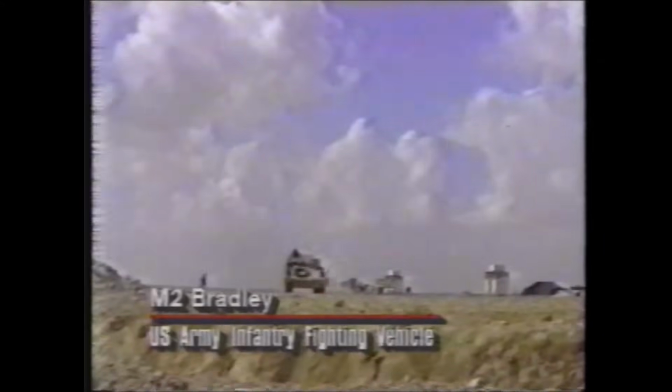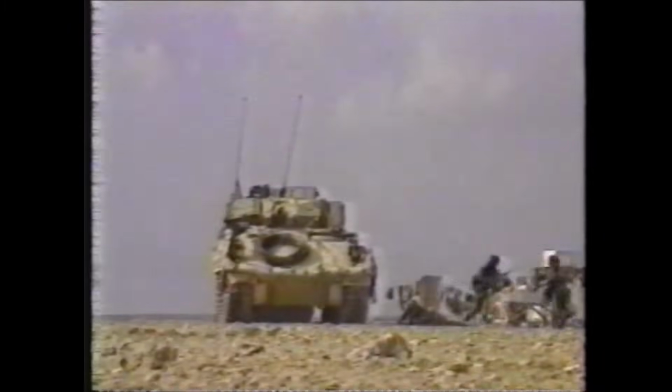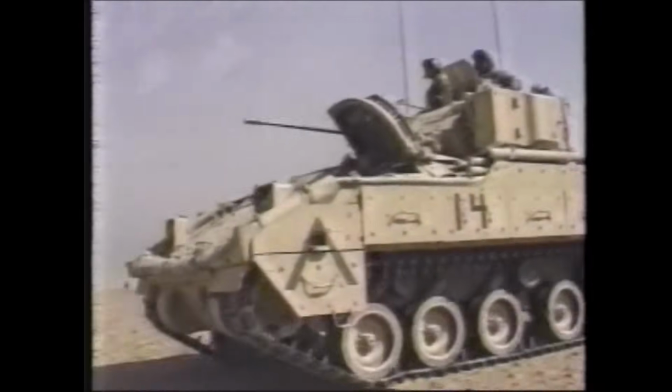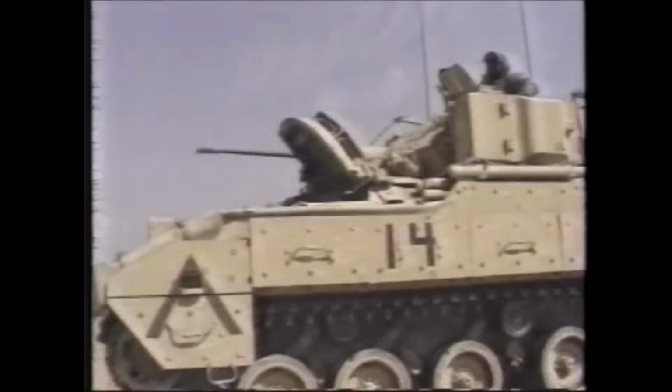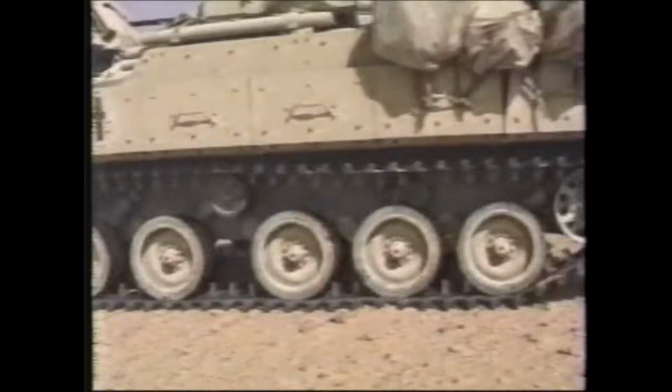The M2 Bradley entered active service in 1981 and has seen combat in multiple conflicts. In 1991, during Operation Desert Storm, the Bradley was credited with more Iraqi tanks destroyed than the M1 Abrams, proving its capacity to engage armored targets. The M2 was produced until 1995 and has been extensively upgraded to compete with other vehicles. It remains in service today with the United States, Saudi Arabia, Croatia, Lebanon, and now Ukraine.